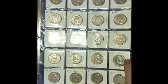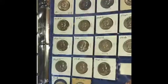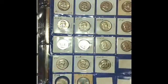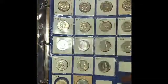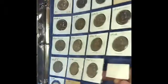Here's some, starts in '48. We'll go to Benjamins. Now we got the key date down here, 1955. Goes all the way up to 1963, and then got a couple of Kennedys down here, because what are you going to do with the silver Kennedys? Make an album with just two in it? So, I guess that was '64 and '64D. And since I got these in here, evidently that's the end.